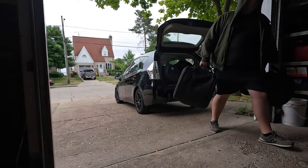Of course, I did make a stop at my favorite late-night food spot, Quick Trip, to grab a snack and a drink, but I finally made it home just before 2 a.m., and at that point, I was just too tired to even think about unloading all of this equipment, so I called it a night. Once I woke up the next day, I went out and unloaded the car.